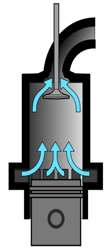The Uniflow method of scavenging has been widely used for two-stroke diesels, such as the Detroit Diesel Series 53, 71, 92, 110 and 149, and also the locomotive Electro-Motive Diesel and Cleveland Diesel, and used in large two-stroke ship propulsion engines such as Wärtsilä engines.